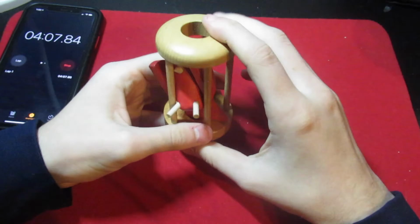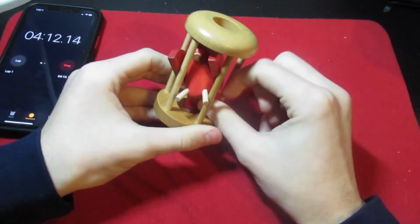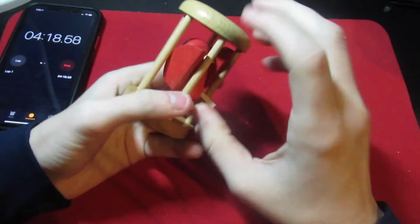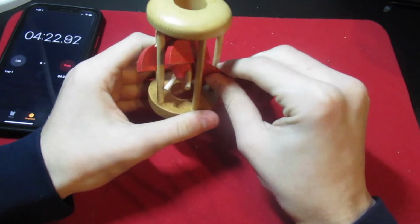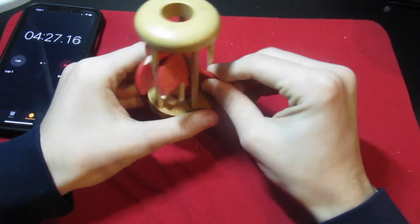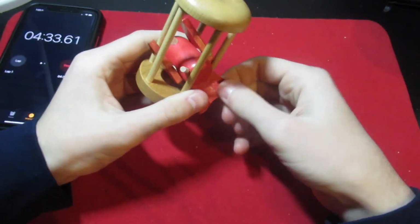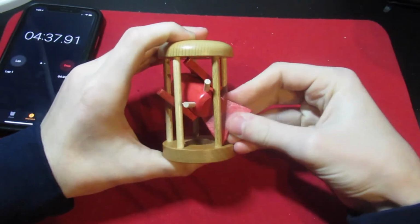This should not take more than 10 minutes. It shouldn't even be taking more than 5 minutes, but the way that it's looking right now, it's definitely going to take a little bit more than 5 minutes. Come on.